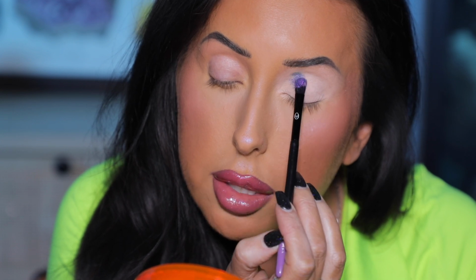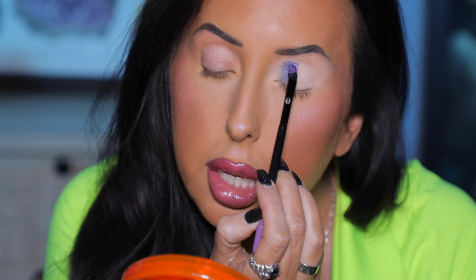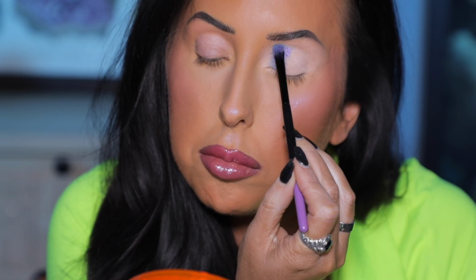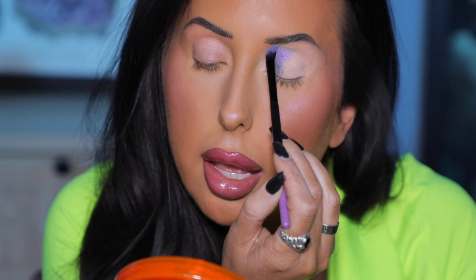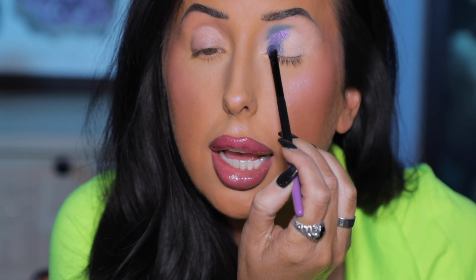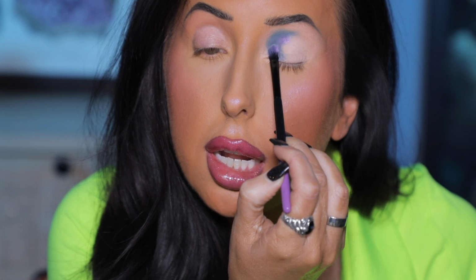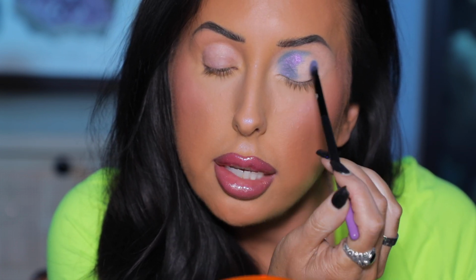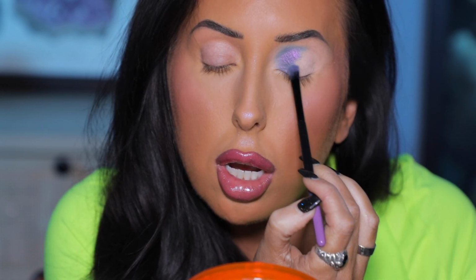I want to put this on my lid, and then I'm bringing it up, like my lid stops, and I'm just going to carry this shade up like I would a matte shade up into the socket and above the socket. I did pick this up on my brush, and I sprayed my brush with a little setting spray after I picked it up. And I'm going to go back and blend in a minute, but right now I'm just getting this shadow off my brush onto my lid.